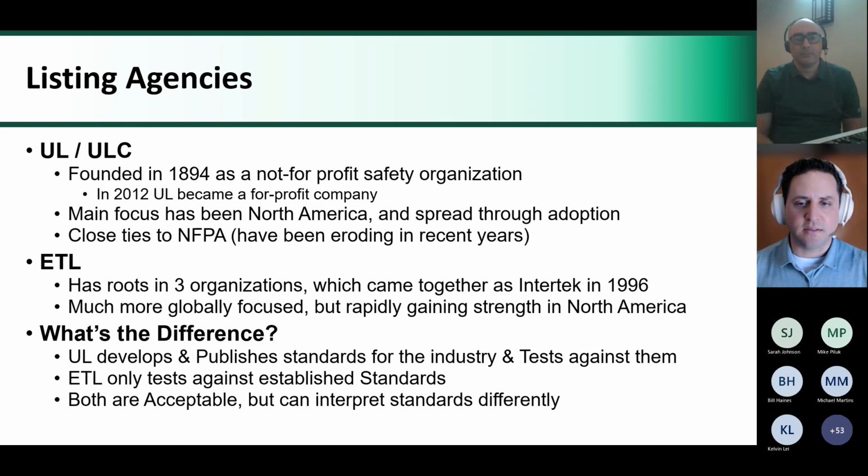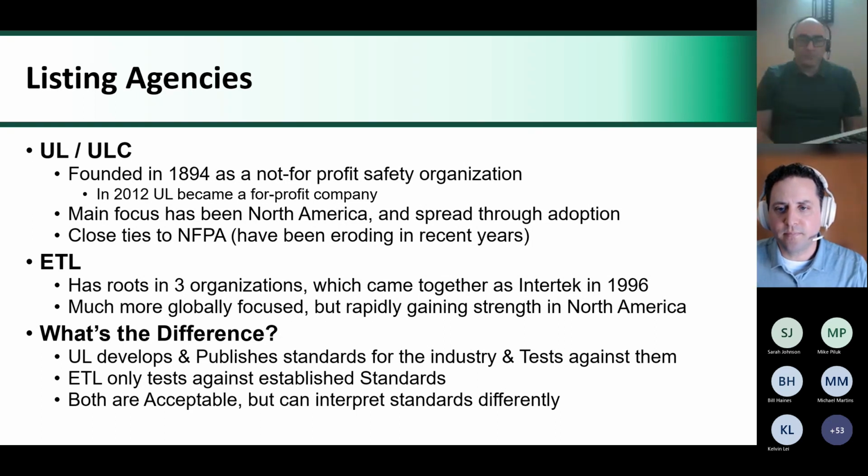However, this is one thing we've seen some separation from in the more recent years, where actually UL will create a standard without really consulting NFPA. And as a result, there are some things in NFPA where they say specifically, shall not, even if it is UL listed. An example of that is downgrading ductwork after a KES system.